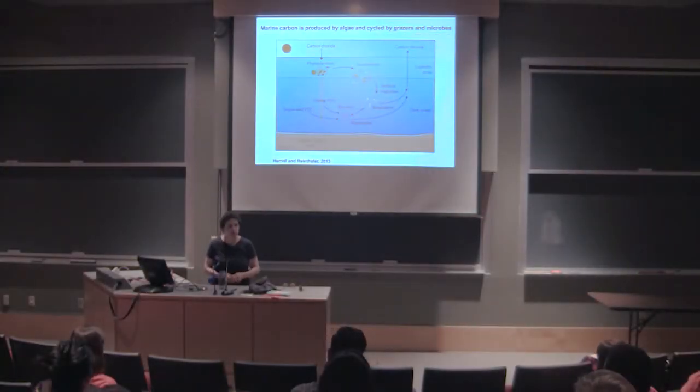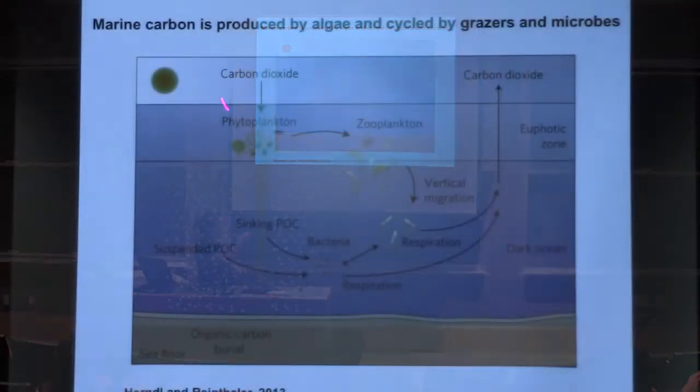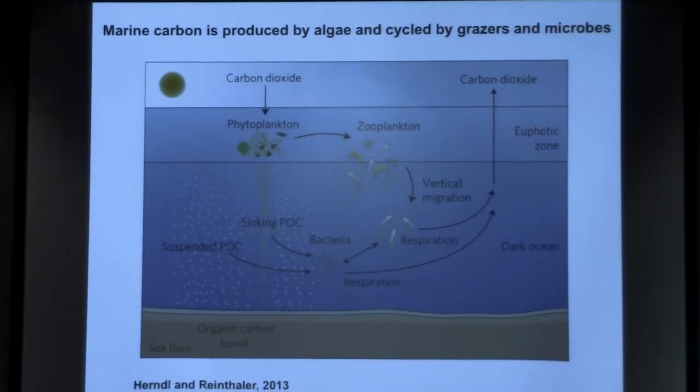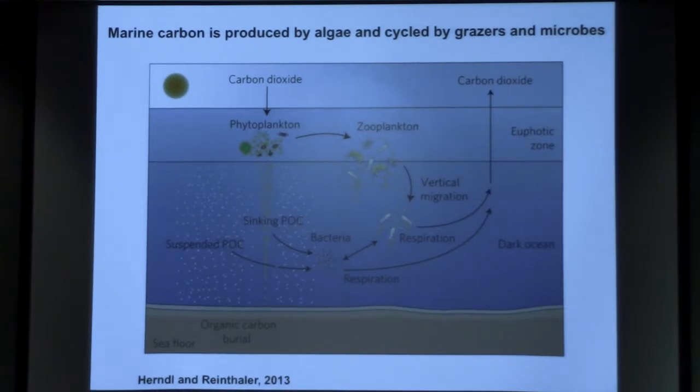In the marine realm, organic matter is produced almost exclusively where there's sunlight at the top. They're not limited by water, so this is very different than productivity on land, where water is one of the master variables. We have a lot of water in the ocean. You can quote me on that. That's almost always true. But we don't always have light, and the light is confined to the top.